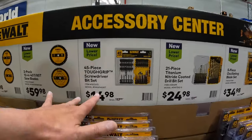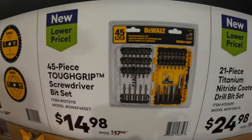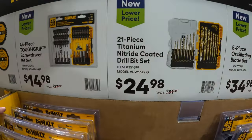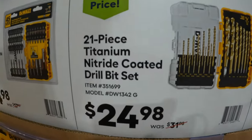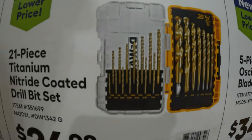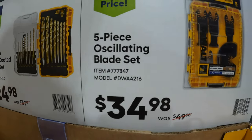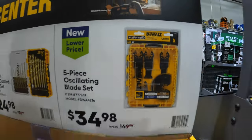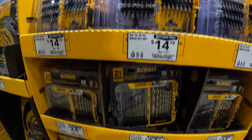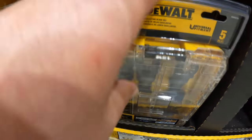They do have for $14.98 the 45-piece Tough Grip screwdriver bit set. $24.98 for the 21-piece titanium nitride coated drill bit set. And then $34.98 for their 5-piece oscillating blade set. So not too shabby, and the oscillating blade set does come in a hard case, which I like.